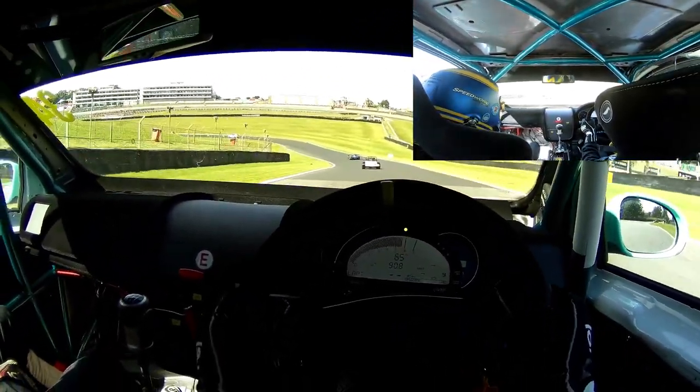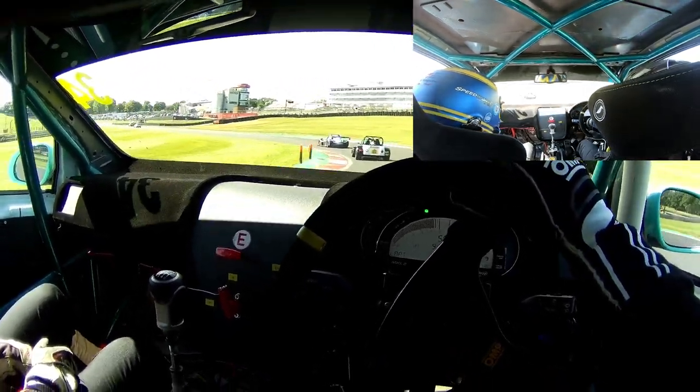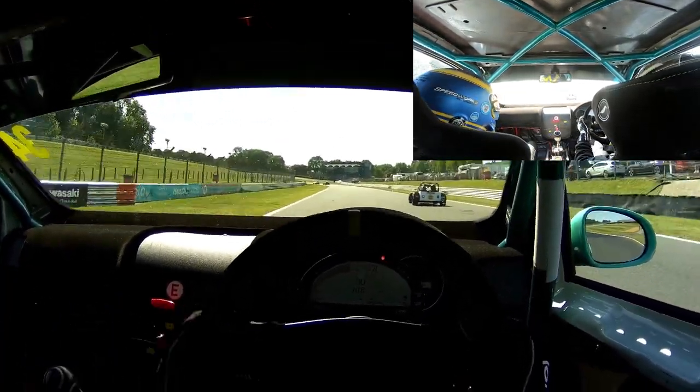And yeah, I was trying to use as much of the track as possible. Obviously, it's only a track day, so there's no pressure. I didn't need to be absolutely bombing it around. But like I said, I was just using it to get used to the car around Brands Hatch.